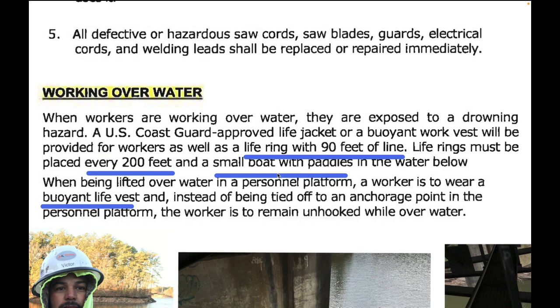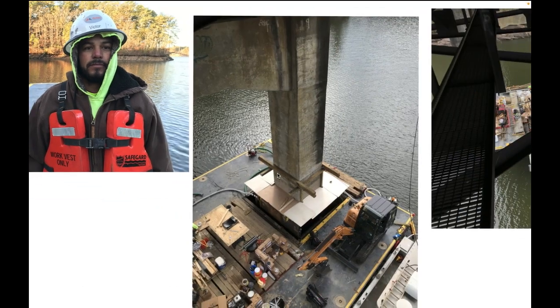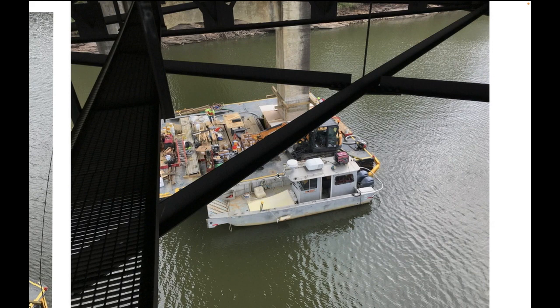And anytime you're lifting over water in a personnel platform, the worker is supposed to wear his life vest, but he is not supposed to be tied off at the anchor point in the platform. The worker is to remain unhooked while over water. Here's an example of a work vest. And here's a job that we were repairing the column with carbon fiber reinforcement. Here's another picture showing the rescue boat, the life rings, every 200 feet with 90 foot of cord.